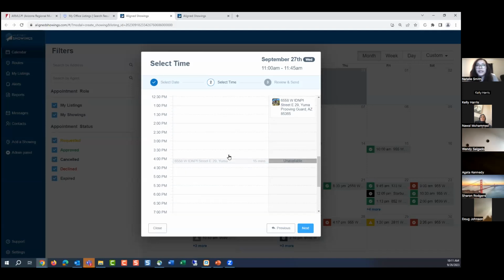So the one in the middle, this is kind of goofy here. You'll see the one in the middle is actually for your other showing appointments. So this is kind of just in the background to say, hey, you can't be in two places at once. You already promised a client that you would show a property at that time. Okay, so that's just a reminder to say, hey, you already have a showing at that time and that date.